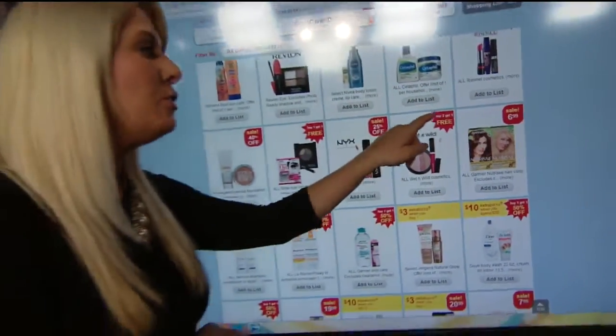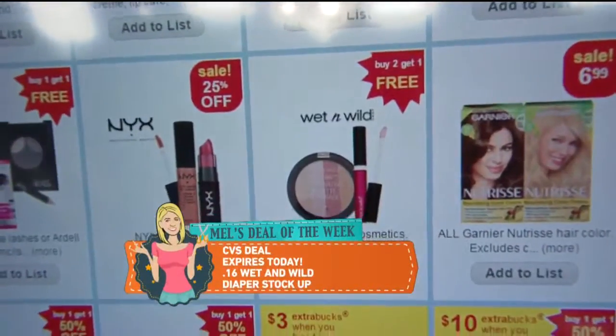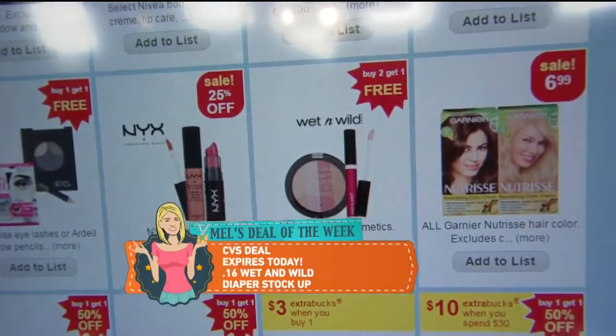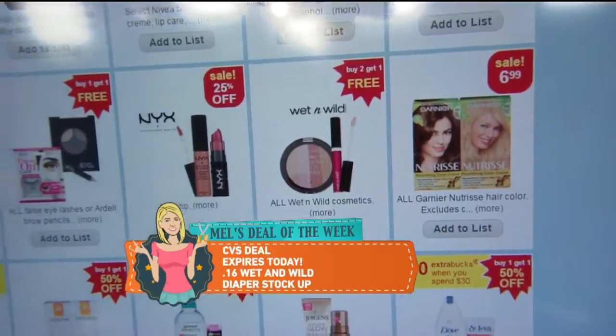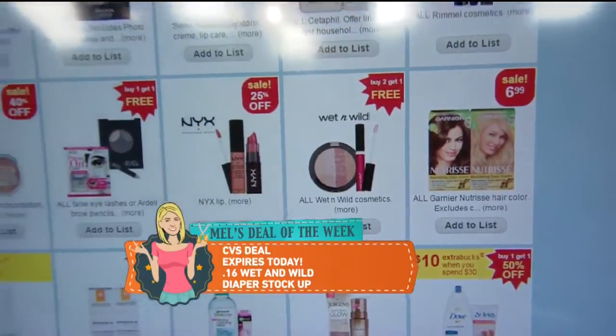So it's buy two, get one free. They average right around $1 a piece. There is a 50 cent off coupon. So if you use all three coupons, if you print and get multiple papers, then that's an opportunity to do it. You're going to get it for 16 cents for the Wet n Wild. That's definitely a great stock up.